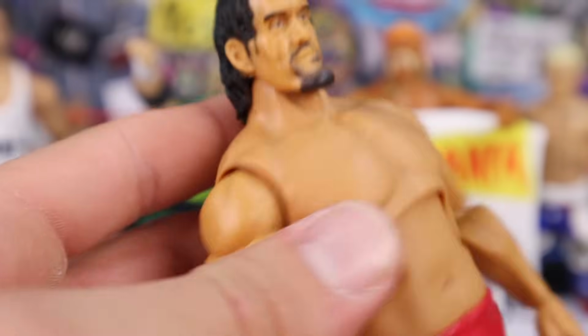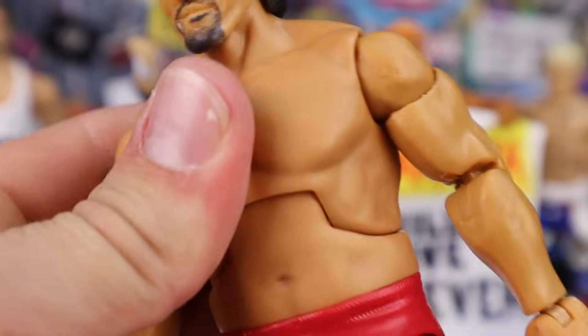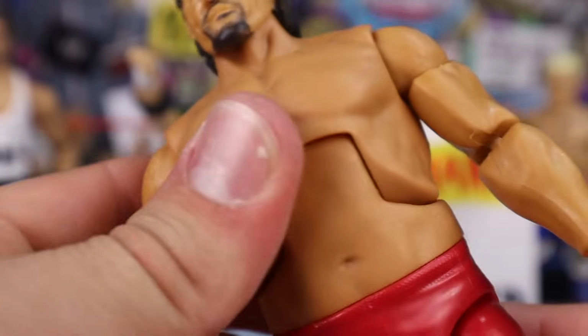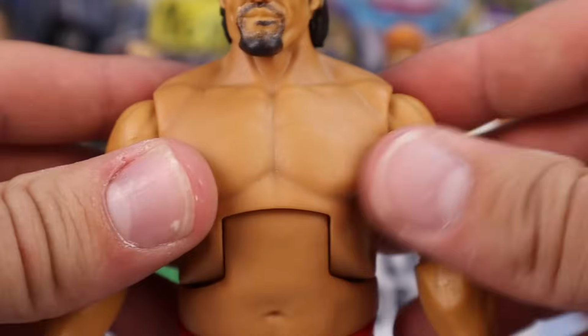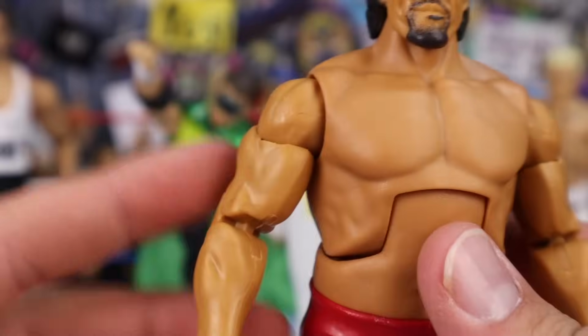You got the fully black hair going around. Is this a new torso? I don't remember seeing this torso on any other figure before. I think it's brand new and specifically just for this Great Khali. It feels great. The arms feel great. They're not falling out. Sometimes Build-A-Figure arms do not stay in. I'm not having any issues with that.